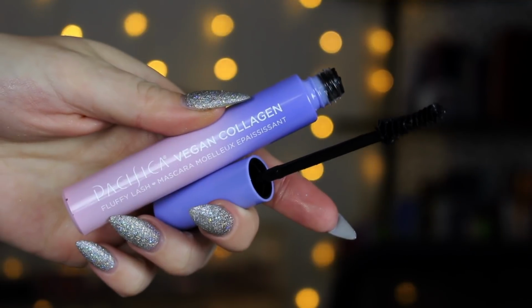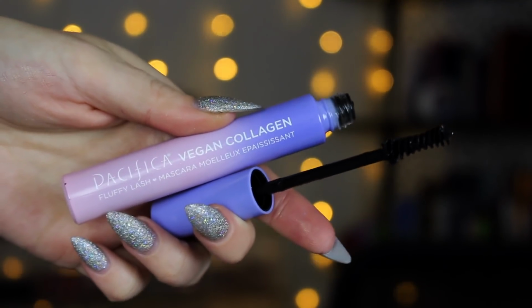Next, I got a big package from Pacifica, and these are the things that I kept that I tried out. First is the Vegan Collagen Fluffy Lash Mascara.